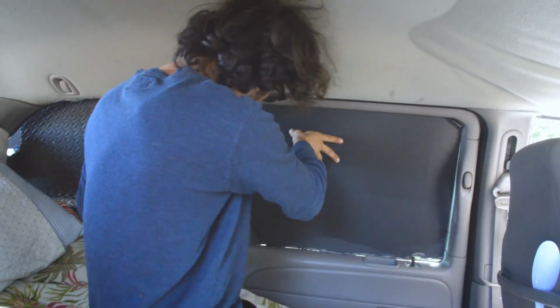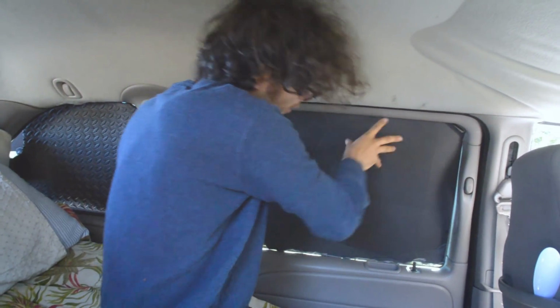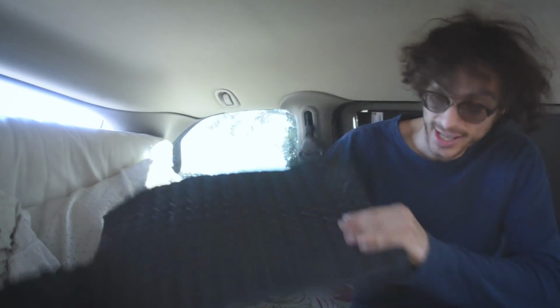at night they totally block everything out. It works totally effectively. And in the back for these, I just cut out the shape. Again, these rubber floor mats, and they totally block out the light.